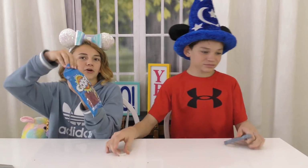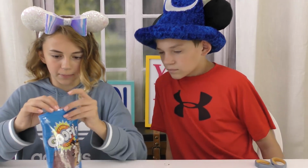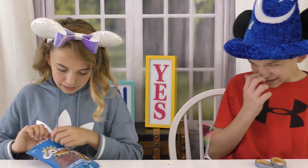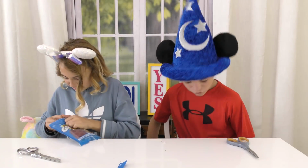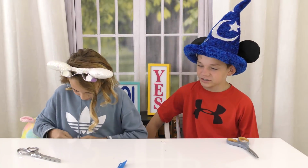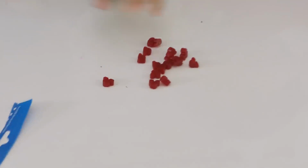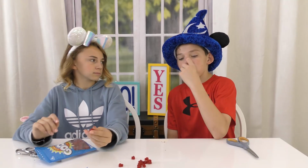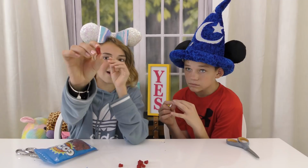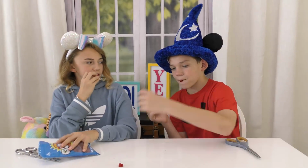My turn. I'm going to finish off the Disney round of this. Mickey-shaped licorice. Licorice? What's licorice? You don't know what licorice is? No. All I know is Hershey is. No, okay, look, Hershey. How beautiful. I love how cute they are. Look at them, they're so cute. I love licorice. These are so good. 10 out of 10, would eat again.